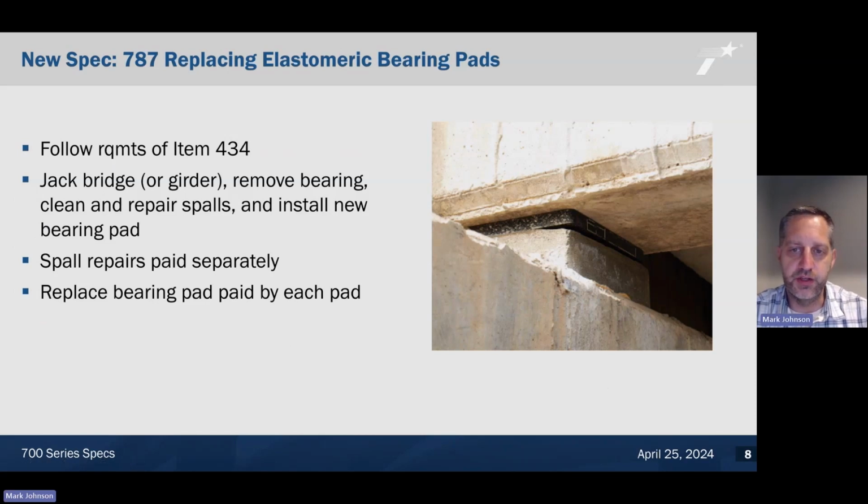As we as an agency continue to put more emphasis on repairing and maintaining bridges, we decided what had previously been a 4000 series special specification for replacing elastomeric bridge bearing pads, we decided to go ahead and incorporate that in the new spec book as a standard maintenance item, item 787. You see here the repair method, fairly straightforward. You're going to jack the bridge. You would remove the bearing that is likely beginning to slip out, and then you would replace it, and you're going to be paid for each bearing pad separately.